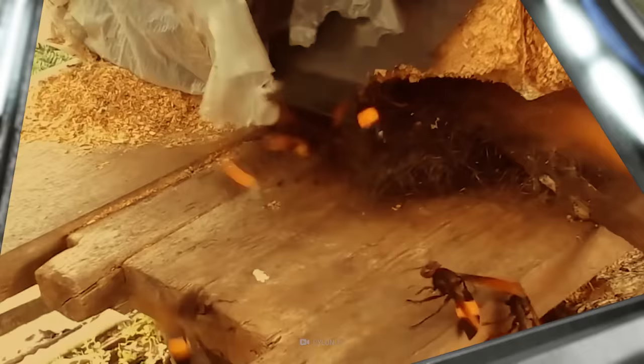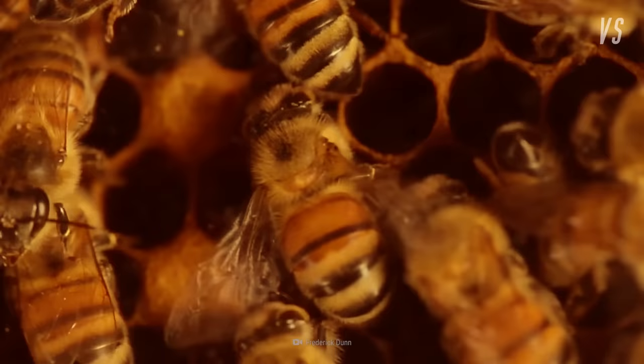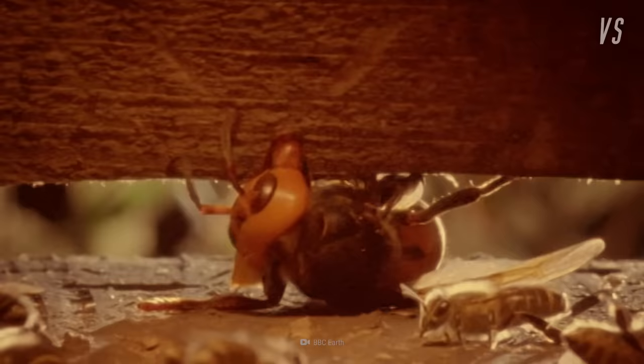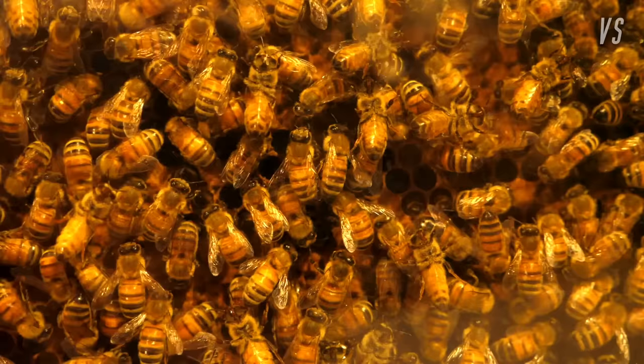As the murder hornets approach the nest, expecting to have an easy feast, something strange is happening. There are no longer any bees outside of the nest. The bees smell danger, and they've decided to retreat. The murder hornets are hesitant at first, but one approaches the nest and looks to be going inside. The bees aren't attacking at all. In fact, they're hardly moving.